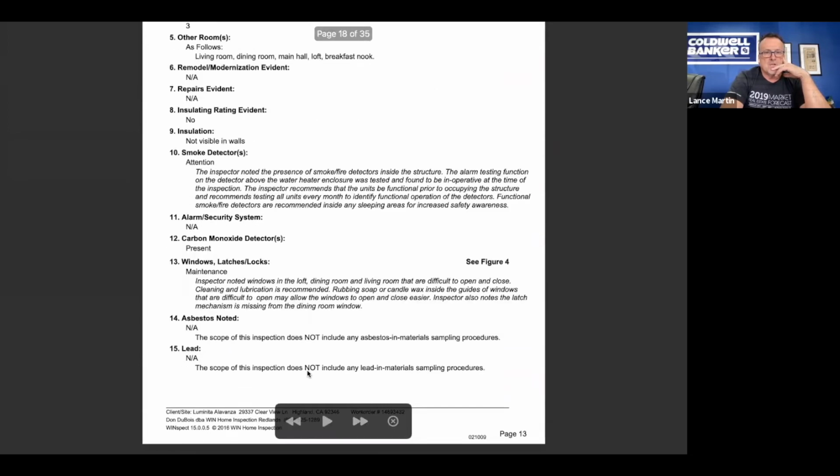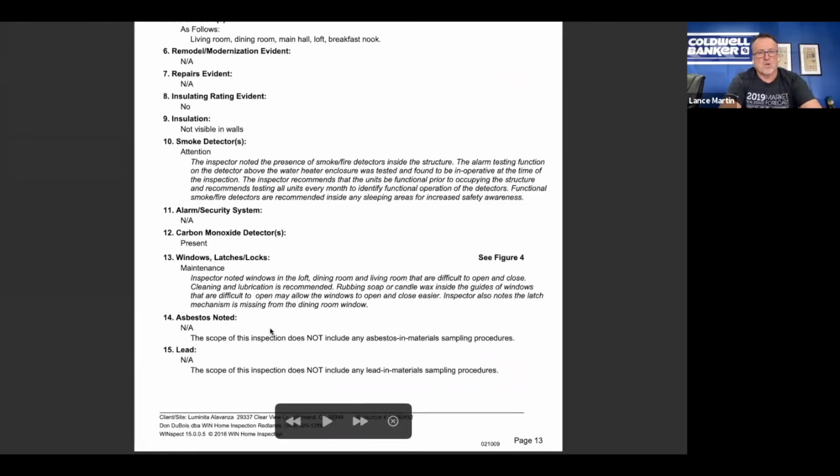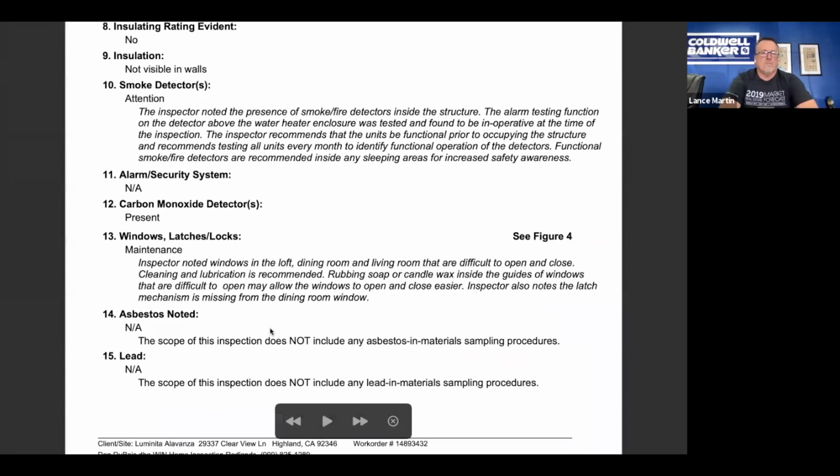Oh, asbestos. Okay, this particular one, there was no asbestos noted. Again, be careful when you have reports that say there may be asbestos: further investigation. There may be lead: further investigation. There may be mold: further investigation. Because at the end of the day, that's really what that means.